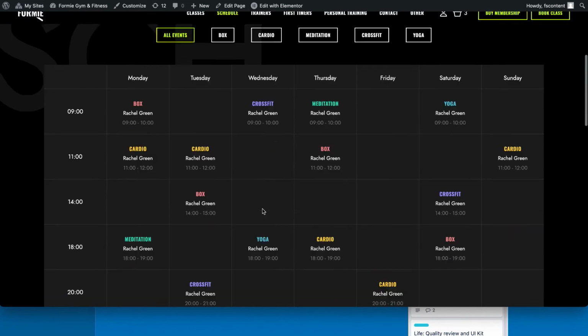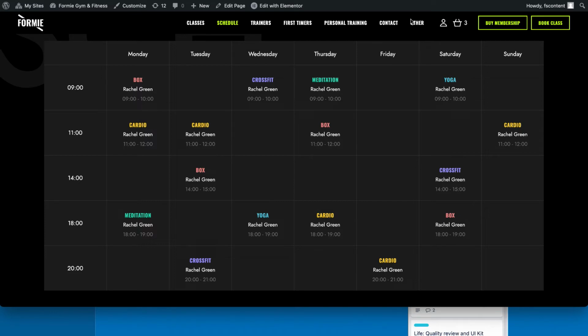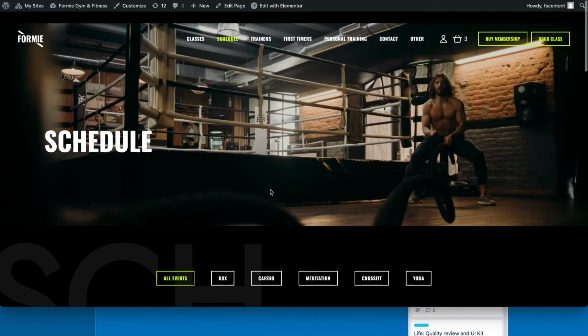So basically, go to Edit with Elementor to edit some general settings for the calendar, and go to your admin panel, Timetable, and add events that are shown on the calendar in the timetable. That's it. You'll have this beautiful schedule.